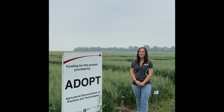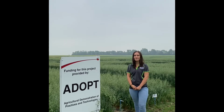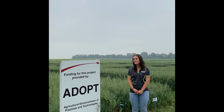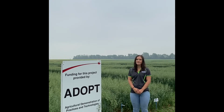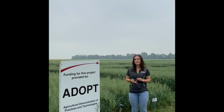So our first stop on our virtual field tour this year is a demonstration titled Oat Varietal Response to Plant Growth Regulators with funding provided by the ADOPT program. So this is a one-year demonstration that's only being conducted at our site in Melfort. In this trial, we have two different plant growth regulators that we're looking at, Modus and Manipulator.